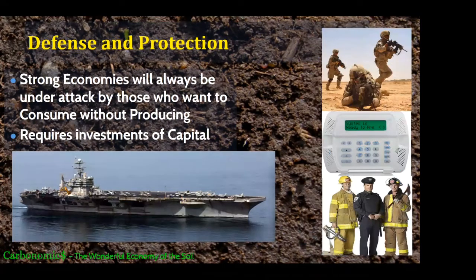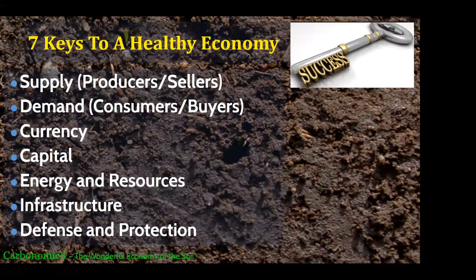And then finally, defense and protection, because a strong economy is always going to be under attack by those who want to consume without actually producing, those who want to take without ever giving. And that's very true of what goes on in our soil, so we have to defend against those entities, and that's going to require investments of capital to do that. So there's real quickly, I boiled down a whole semester of college econ into 5 minutes. I don't know why they couldn't have done that in college.